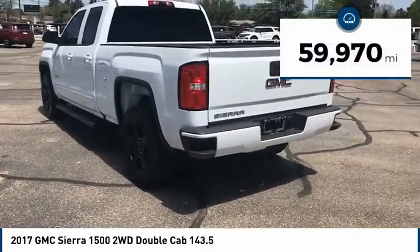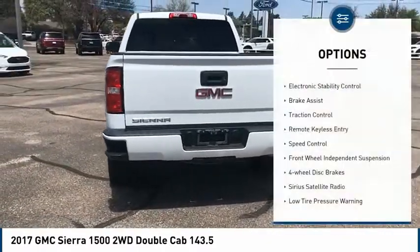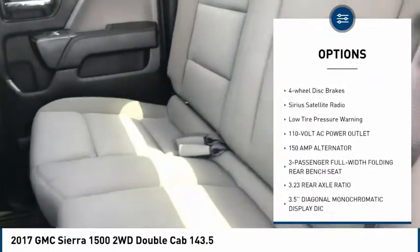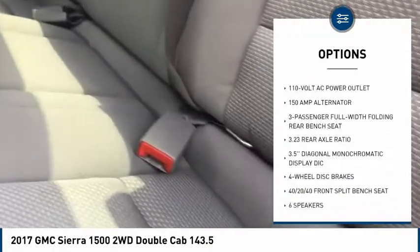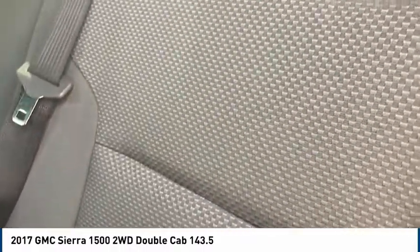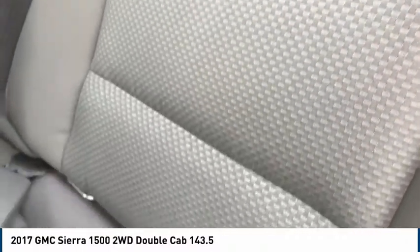This vehicle has less than 60,000 miles. Here are some of this vehicle's great options: electronic stability control, brake assist, traction control, remote keyless entry, speed control, front wheel independent suspension, 4-wheel disc brakes, Sirius satellite radio, low tire pressure warning.